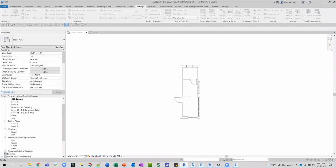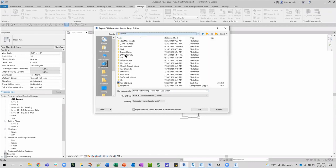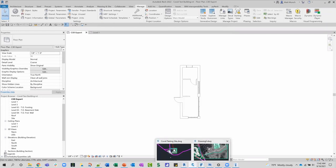Next, I'm going to drag this up on the other screen. So I've got my project here, drawing for Civil 3D. We'll just call this Civil 3D export. I don't want to include any XREFs. Cool. All right, so hopping over to Civil 3D.